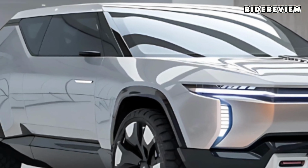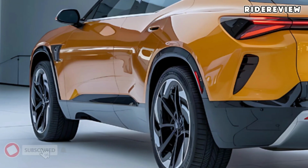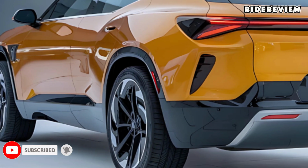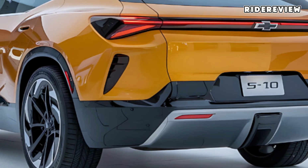Now, every day we'll be diving into specific features to keep you updated on what this vehicle can do. Be sure to come back tomorrow as we highlight more about its off-road capabilities.